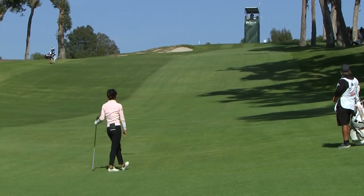Stay right. Stay right. Oh, just avoided all those trees. Go, go, go, go. That's pretty nice right there. Good girl. Sometimes the golf ball does listen.